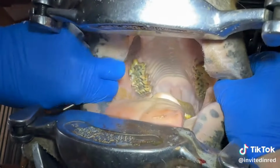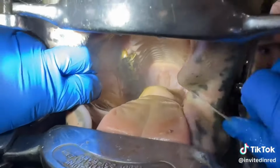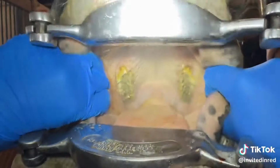This is Taz's mouth. He's still pretty young, so I was a little nervous as to how this was going to go, but he stood really well and I was able to get a good video of the inside of his mouth. Horses' teeth develop sharp points and edges that can cut the gum and also cut their tongue.